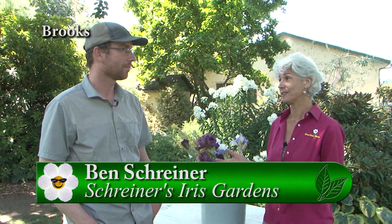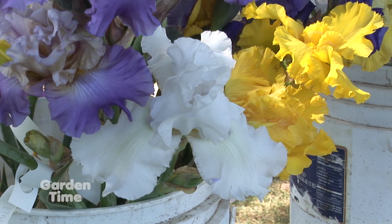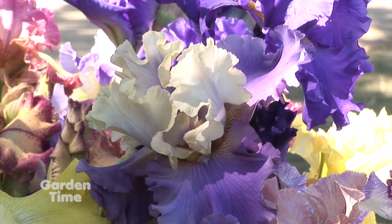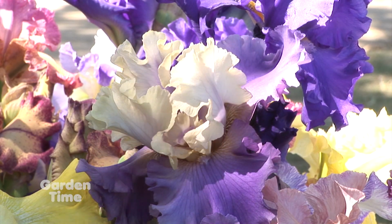I'm at Schreiner's Iris Gardens with Ben Schreiner. And so Ben, here it is in August, and we're talking about iris when we're usually here in the spring. So what's different about what we're talking about today? So the iris today we're talking about are reblooming iris. Ooh. So these ones are going to be ones that bloom in May, and then they rebloom again in summer, July into August. So they're specific ones. It's not any one that's going to do that. Correct. These ones are bred specifically to have that second bloom cycle.